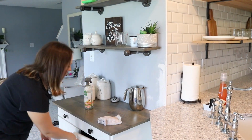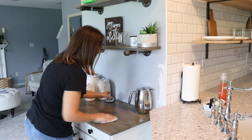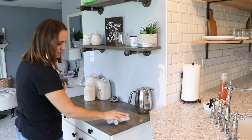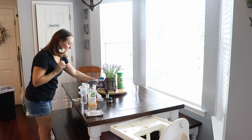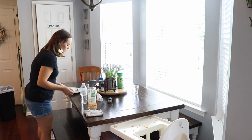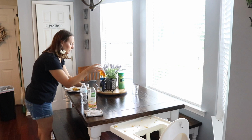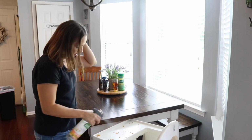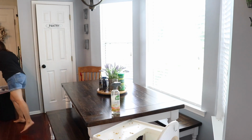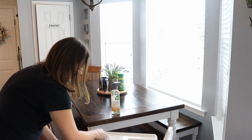I would love to know, do any of you guys have a favorite multi-purpose, all-purpose, all-surface cleaner that you love? I'm always on the lookout for a more natural one that still smells really good and leaves a nice scent in the air, as long as it's not a synthetic fragrance, but essential oils or whatever. This has been my favorite for a little while now. It's by 7th Generation, and I do really like it, but I'm always looking for a new one.